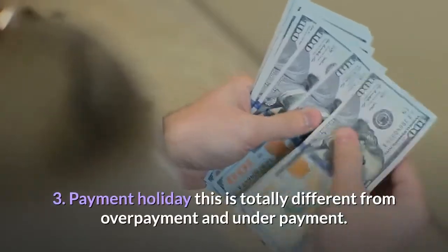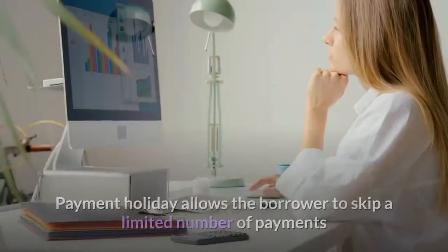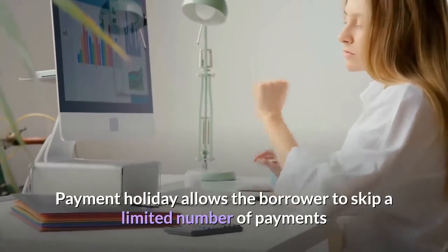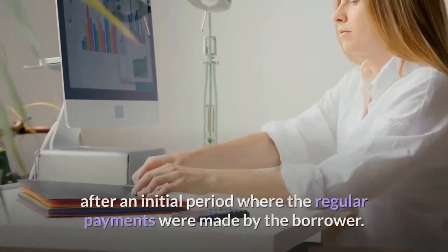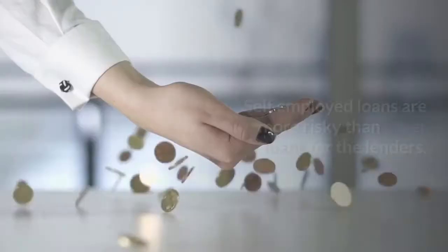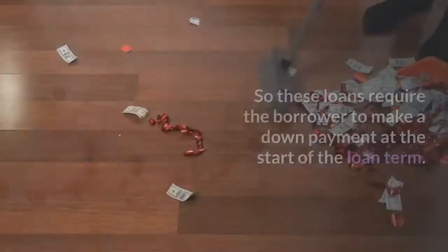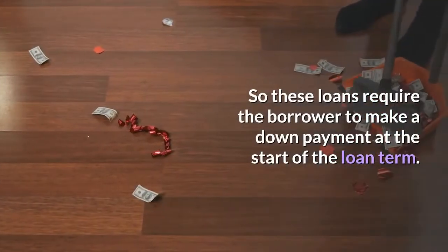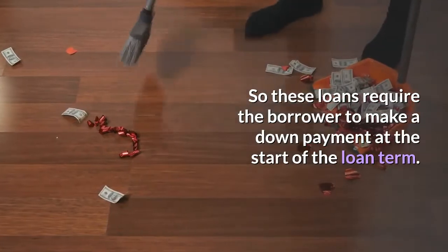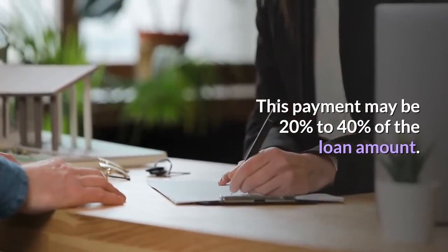3. Payment holiday. This is totally different from overpayment and underpayment. Payment holiday allows the borrower to skip a limited number of payments after an initial period where the regular payments were made by the borrower. Self-employed loans are more risky than other loans for the lenders. So these loans require the borrower to make a down payment at the start of the loan term. This payment may be 20% to 40% of the loan amount.